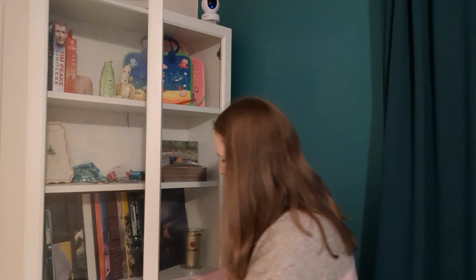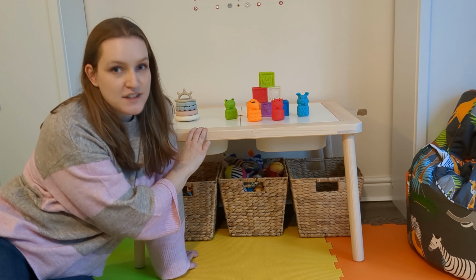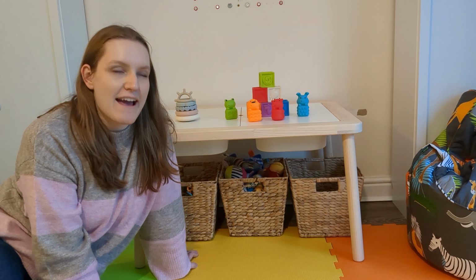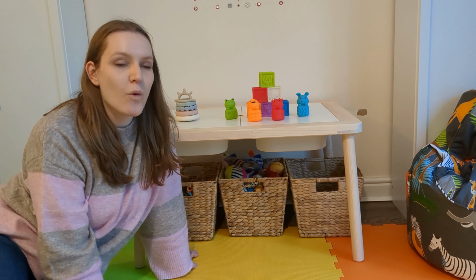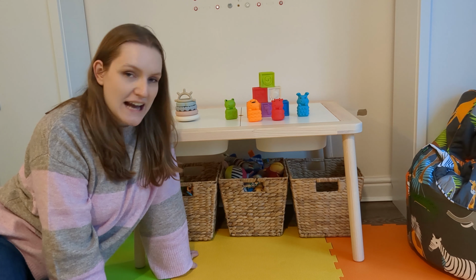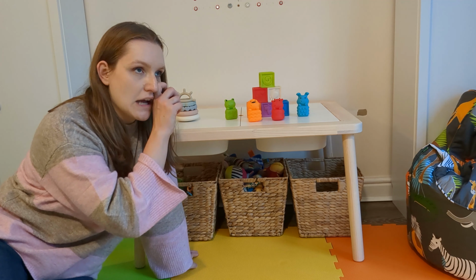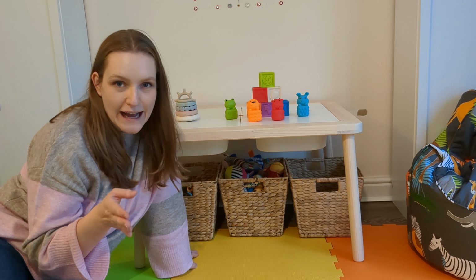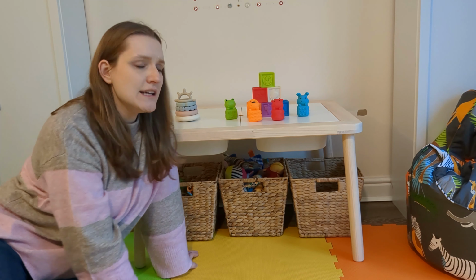So that's that cupboard. So down here is their sensory table, which we haven't used yet because they still put everything in their mouth. So I'm quite nervous about using it for things like sand, because I'm nervous that they're just going to eat it. So I need to find some food grade sand type thing for them.